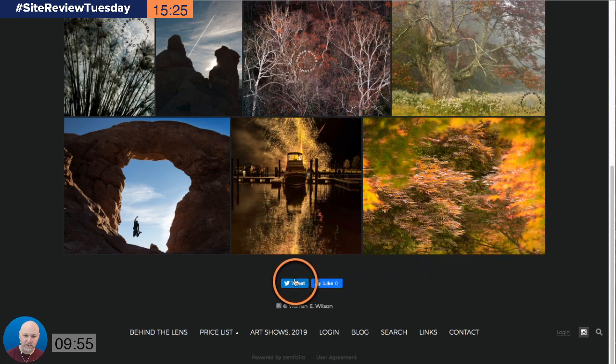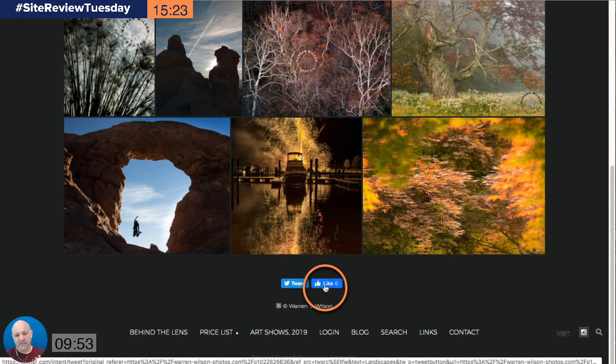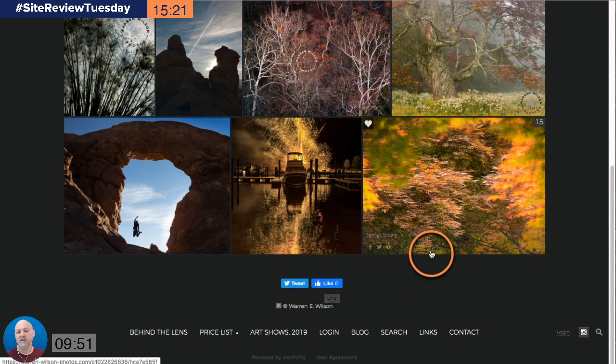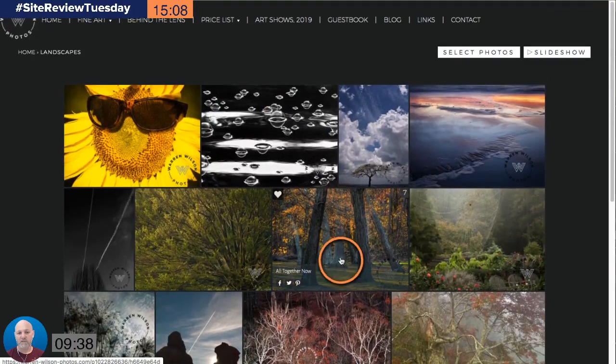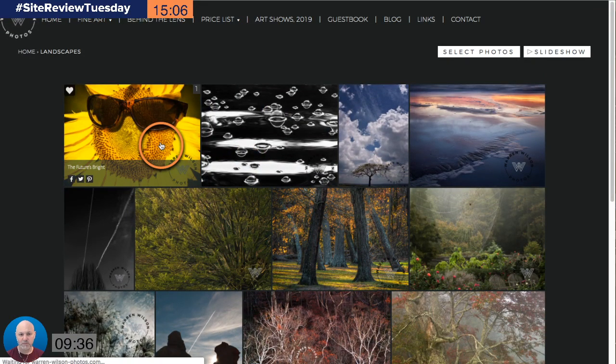You have the tweet and the like button. Sad to say there are no likes on here. So I would either turn both of these off, or let's call in a favor from your friends. Have them come in here and click this like button so that when people are here, they're not seeing 0.